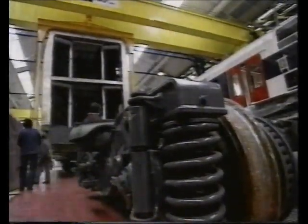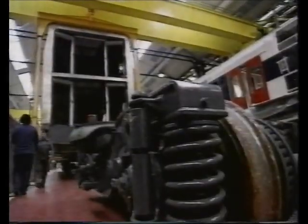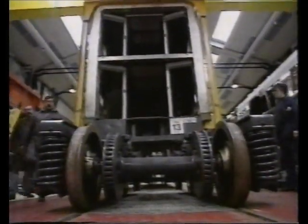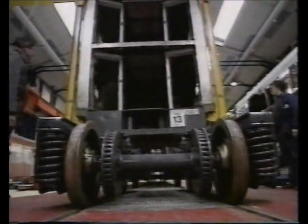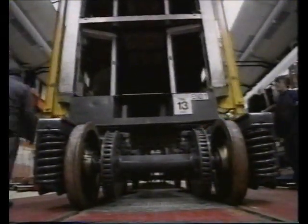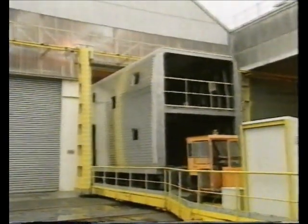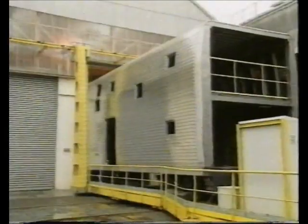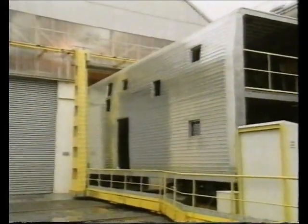A double-deck wagon is carefully positioned on its bogie. Each car shuttle train is made up of 24 of these wagons, plus 4 loading and unloading wagons. After the shuttle wagons were delivered to the Calais terminal, they underwent an extensive program of testing and commissioning.